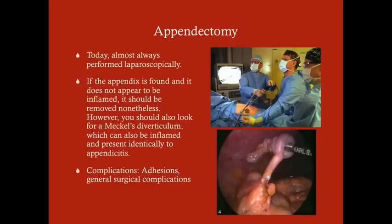Remember the rule of 2. It's 2 feet from the cecum, 2% of patients, 2 centimeters, etc.